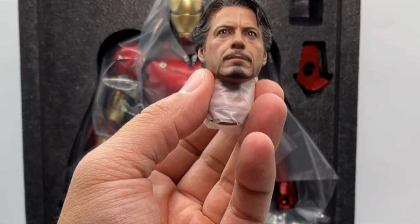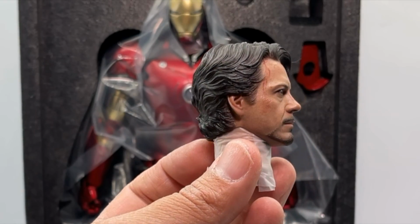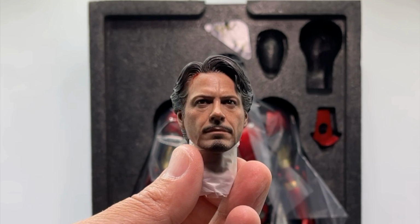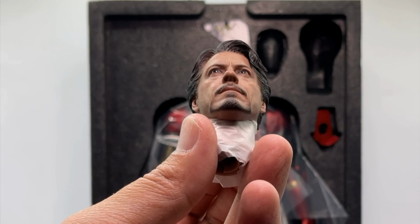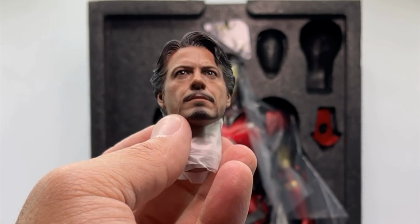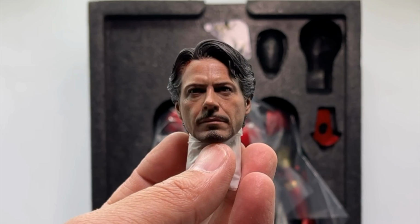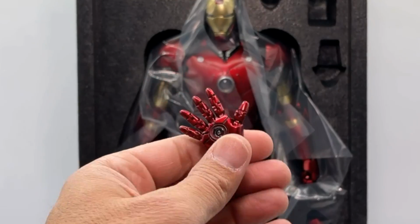That's pretty cool. I think the number one thing that everybody wants to look at is this head sculpt by Hot Toys. Look at that Tony Stark right there. He's got a little damage up in his upper right forehead. He's got that nice part, a little bit shaded to the right. Got his goatee, got his eyes, his ears, and his hair. If this isn't Robert Downey Jr., I don't know who it would be. This is amazing. Good job. Looks like, I don't know what piece that is. We'll figure it out. Here's his right hand.